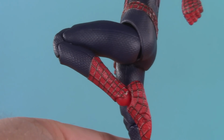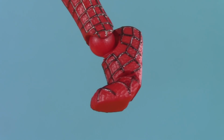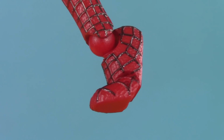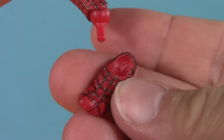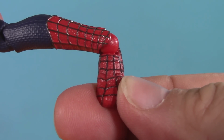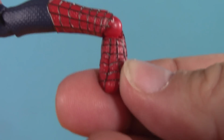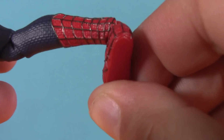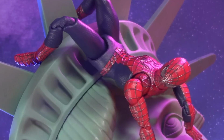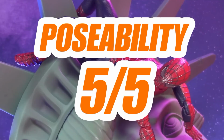Moving on down though, and we've got pinless double-jointed knee with a great bend, and then moving all the way down, Tobey has toe articulation and ankles that can swivel, fall off, hinge, fall off, and like Tobey Maguire's Spider-Man, going back and forth between wanting to be with MJ, not wanting to be with MJ, and wanting to be with her again, pivot, and fall off. If it wasn't completely obvious, for Poseability, I'm giving Spider-Man 5 points.